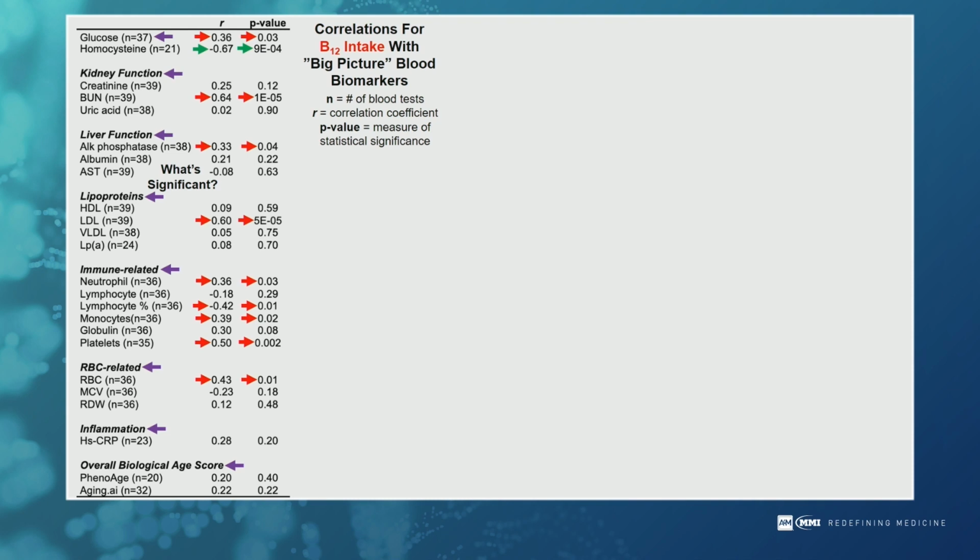Superficially, it would look like having a positive correlation with B12 is a correlation that would potentially reverse age-related changes. But I find that in my data, having relatively higher levels of platelets, and this is within the 200 to 300 range, which has been shown to be associated with lowest all-cause mortality risk. But then the question is, do I want to be closer to 200? Do I want to be closer to 300? So there's a bit of fine-tuning here.